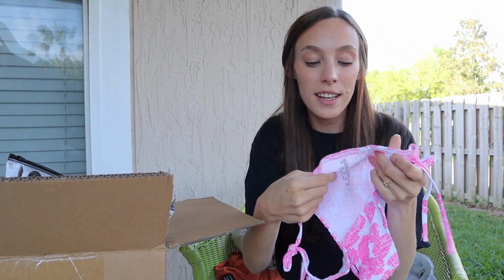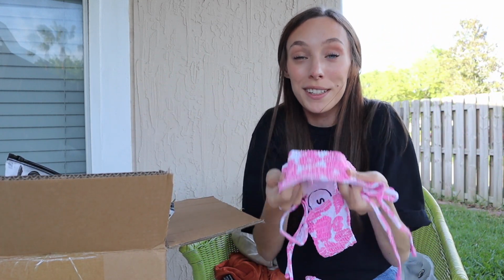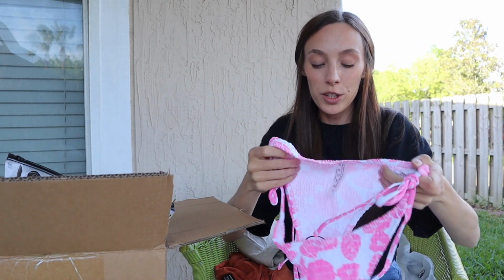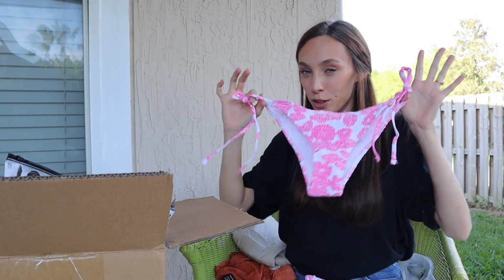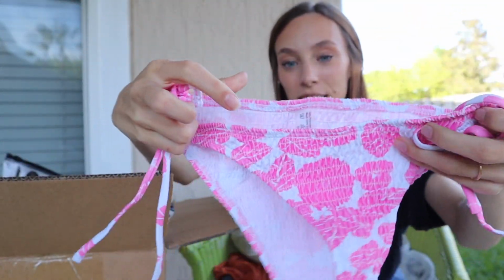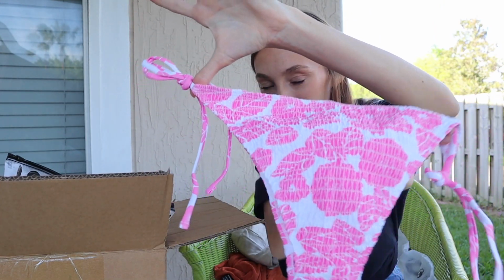Okay, this is nice. I mean, you can tell it's cheap, but it's nice for Shein, and it's ribbed, so you really can't tell if it's cheap or not. When you're even wearing it, you're going to feel like you're actually wearing a normal bathing suit. Look how cute the color and the details. Again, it's bikini bottom type flowers that I just am obsessed with right now.